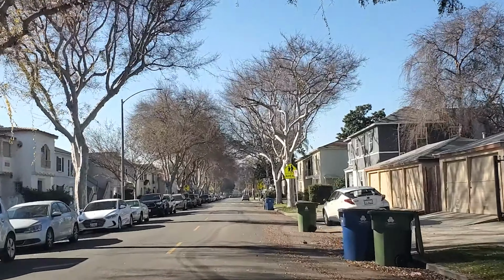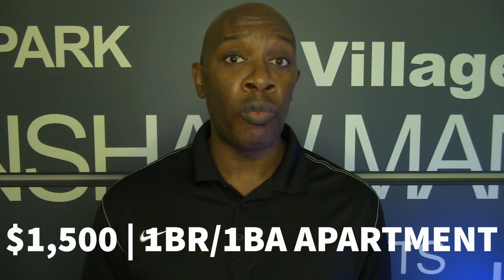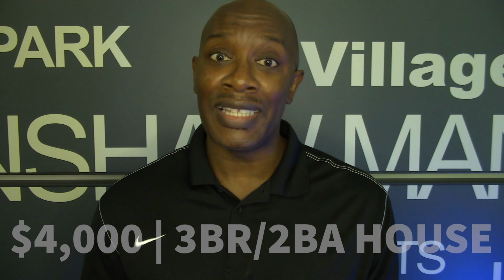But if you don't want to purchase in Leimert Park, you also have the opportunity to lease. There are tons of apartment buildings and multifamily units located in the area. Rents can run anywhere from $1,500 for a 1-bedroom, 1-bath, or studio apartment, up to about $4,000 per month for a 3-bedroom, 2-bathroom, single-family home to lease. This is an area that has lots of interest due to its central location, easy access to public transportation, diversity, and the vast array of amenities that are in or a part of the surrounding communities.